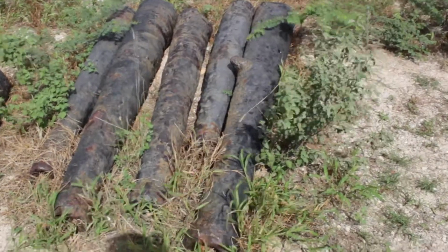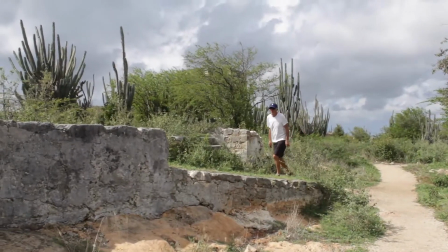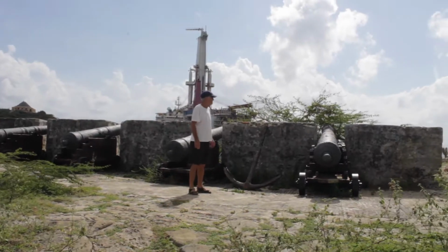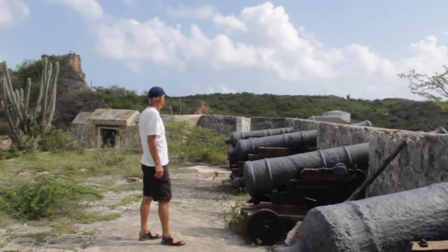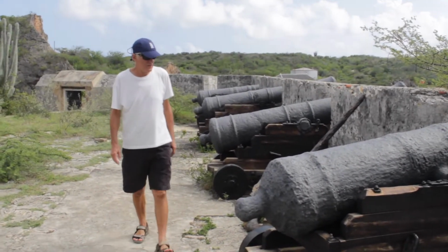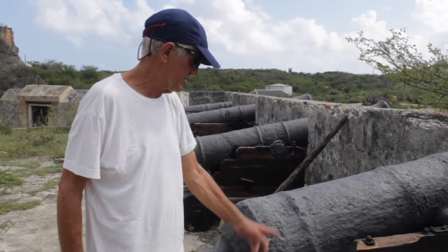Some original cannons. Might be original, but that's not much.